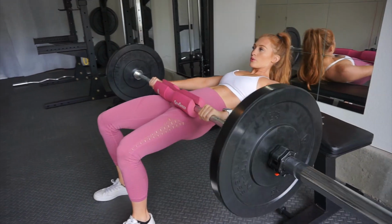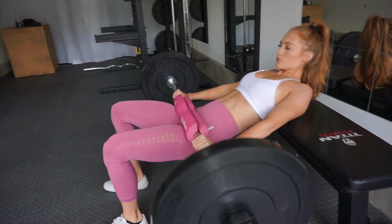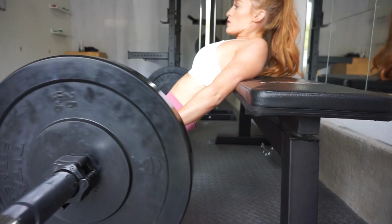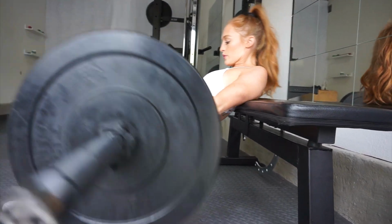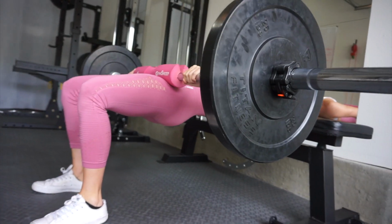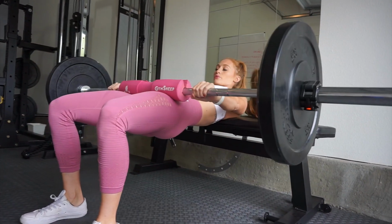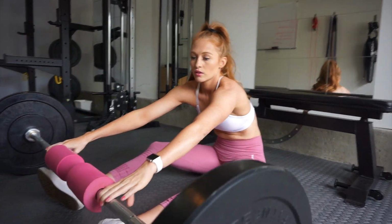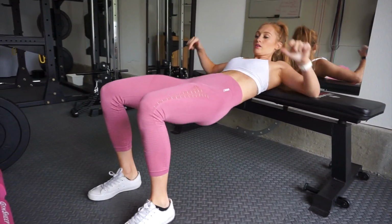So you are starting out with 12 barbell or dumbbell hip thrusts. You are going to squeeze your glutes the entire time, keeping that chin tucked too. Do not put your head back on the bench or anything like that. Keep it nice and tucked. Keep your back straight and squeeze your glutes. And then once you get to 12, you are switching to 15 body weight hip thrusts.